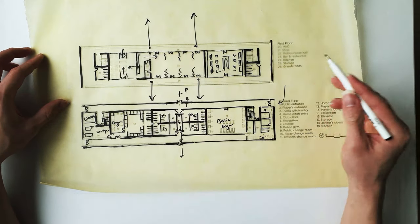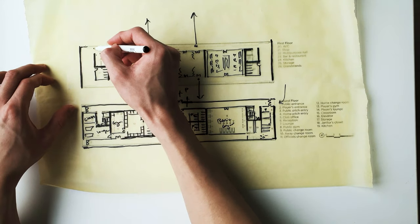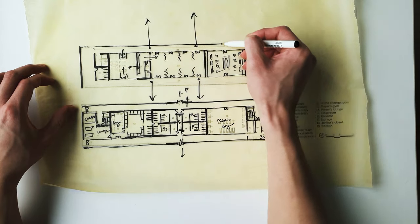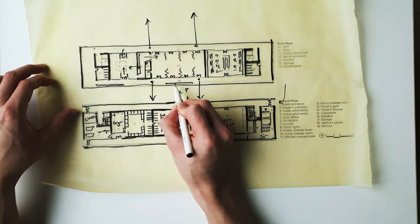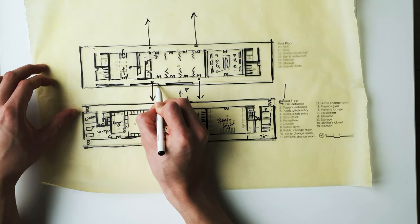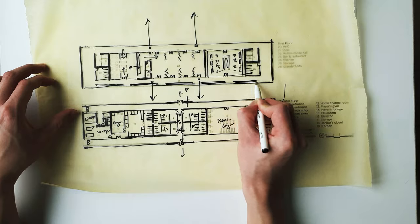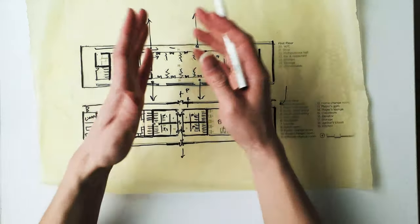Okay, so that's basically the plan. This is where the seating is. This is like 1 meter glass fencing, not fencing, but just like glass seating, right? Nice seating. So you get the idea. So this is the plan.